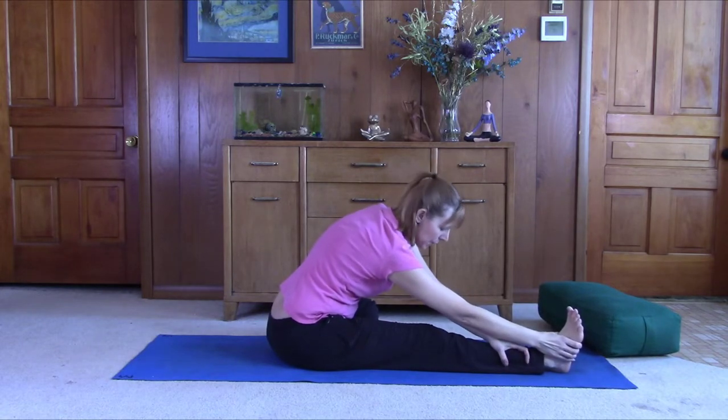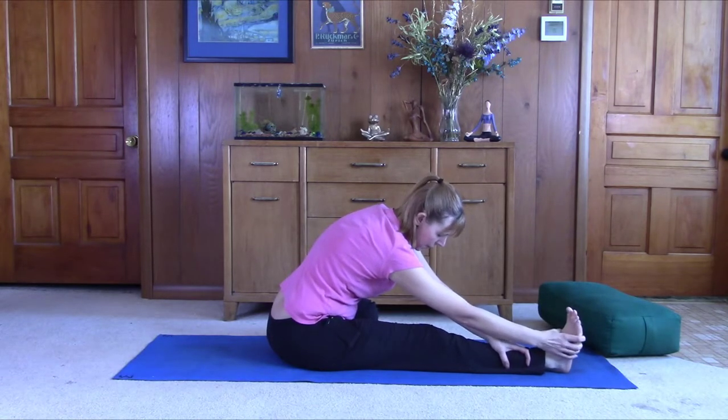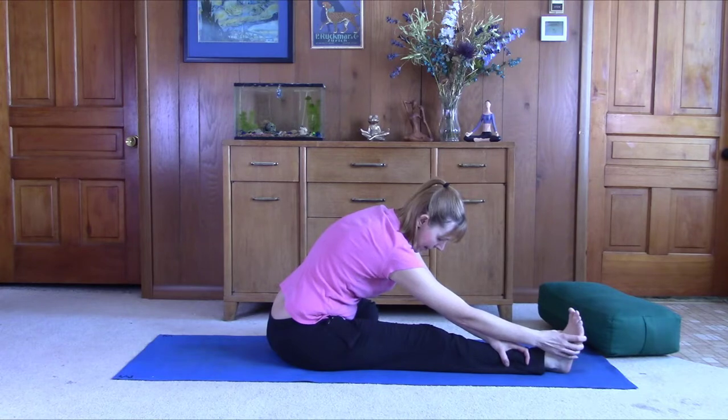Just folding forward over that right leg, not worrying about reaching our toes, just letting go, releasing into the pose on the exhale. Inhaling through the nose and exhaling through the nose. Just letting yourself relax and release.